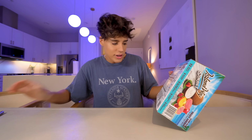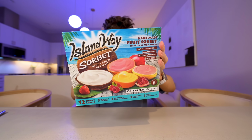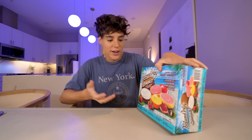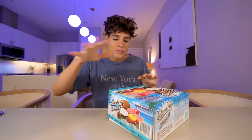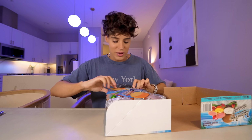I'm not gonna look at the ingredients, but the nutritional facts are nutritioning. This is called an Island Way sorbet with a touch of cream. It's like ice cream in the actual shell, like in a real shell. So it's basically supposed to be the actual fruit and a little bit of cream. And that's the ice cream. Oh, and it comes with so many. This was also expensive, I think.